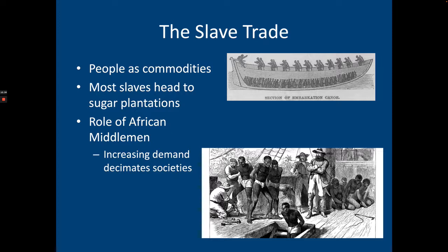And often one tends to think of Europeans as being the sole force behind the slave trade. And while they were certainly the primary drivers, they could not have achieved success without the aid of Africans. Slavers, meaning the Europeans who bring their slave ships and dock off the coast of Africa, almost always buy their slaves from African middlemen, leading merchants and chiefs of these coastal kingdoms.